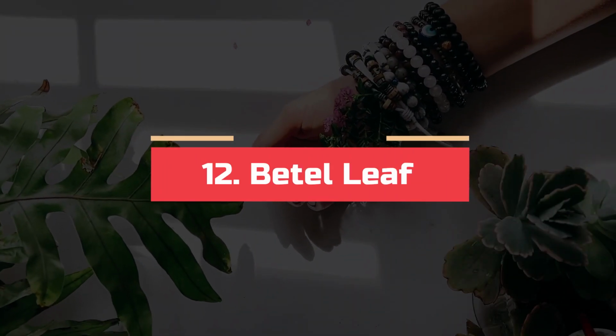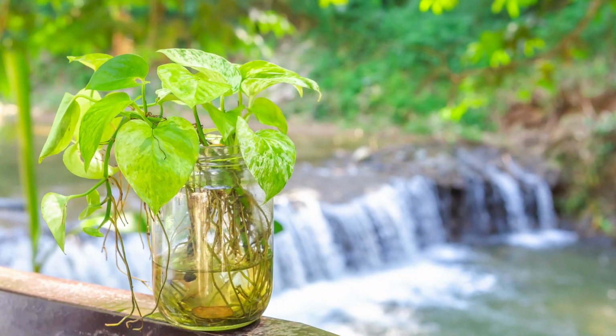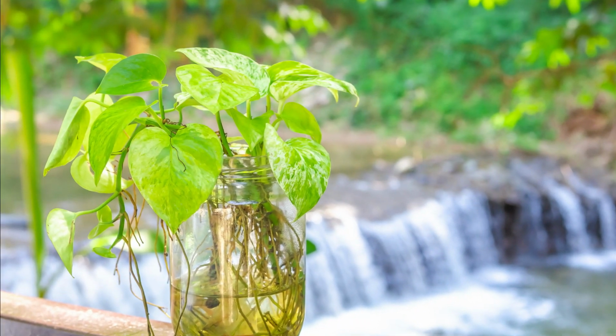Number 12. Betel Leaf. This herb can easily grow in mason jars or big wine glasses. You can add its fresh leaves in curries or salads, or chew them as a mouth freshener too.